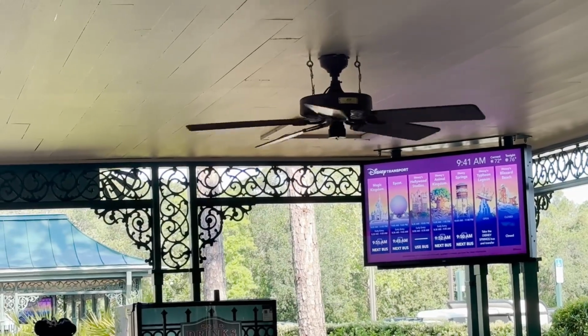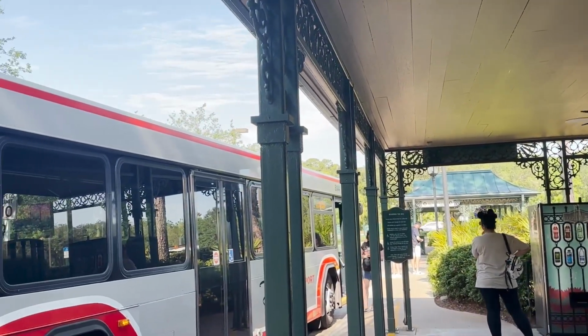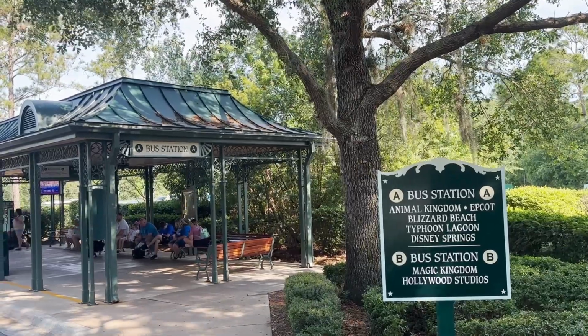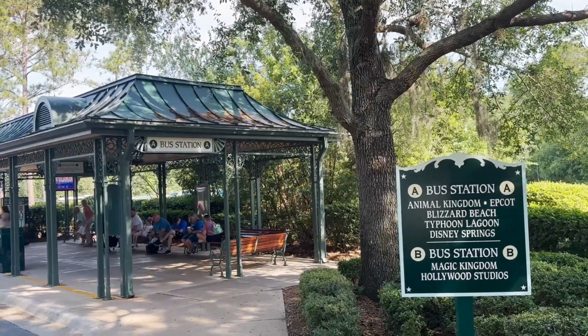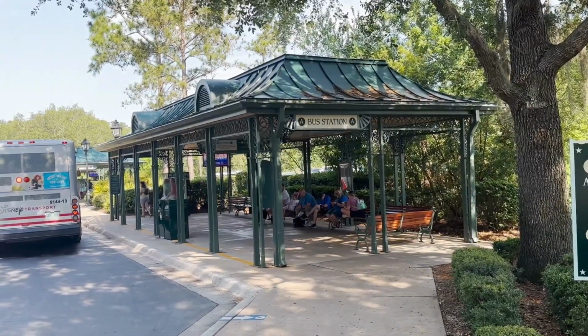Exactly. Well, that's going to do it for our cons. We didn't have many, I told you. It was really hard to come up with a lot because we love this resort. It's one of our favorites. It's always our go-to. Whenever we're going to Walt Disney World, we try to check and see if this resort is available for us.